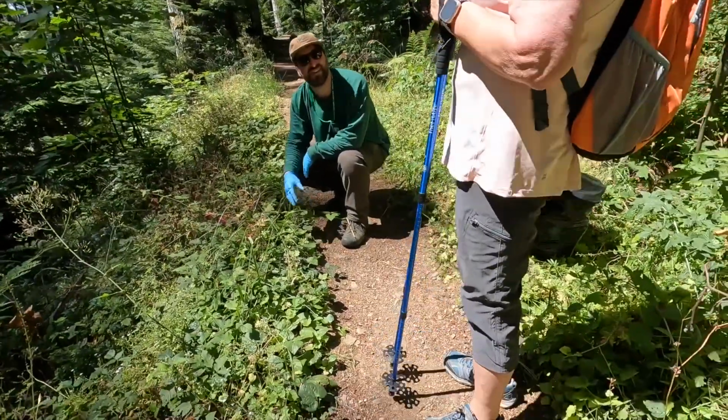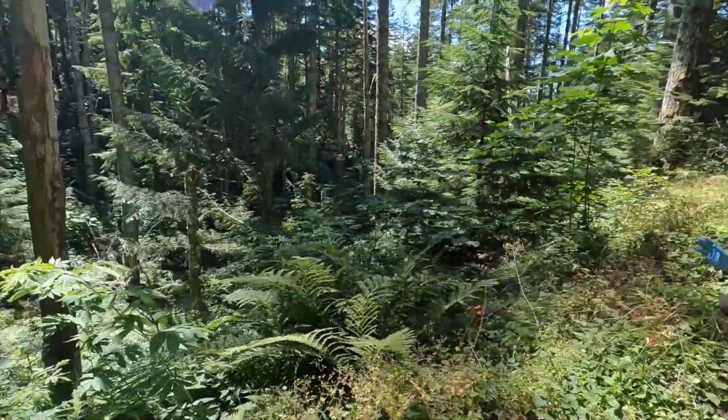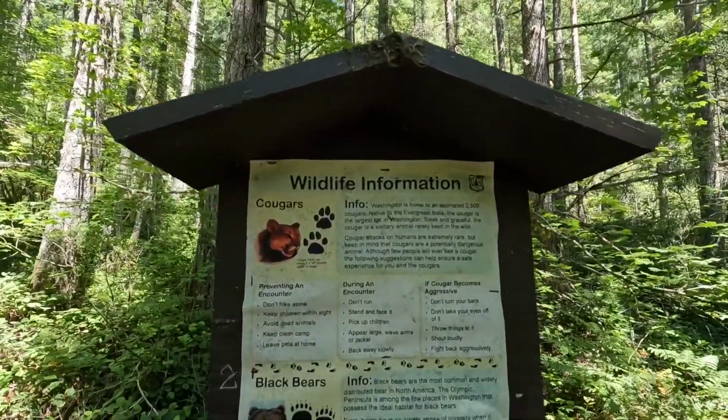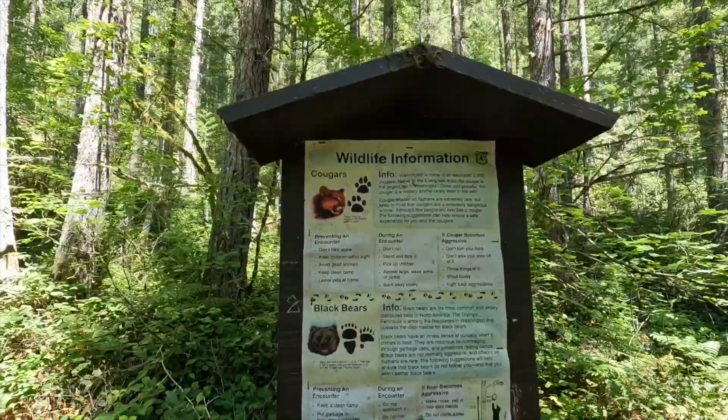Trying to get this out of here because it's spreading down from the road into the forest. This stuff displaces native vegetation. Good wildlife information. You never quite know what you'll run into here. We didn't happen to see anything, and actually didn't really even hear any birds. No, the birds are pretty quiet today.